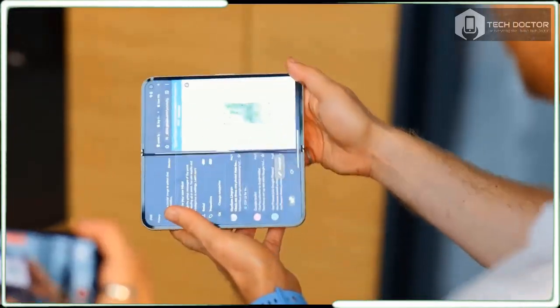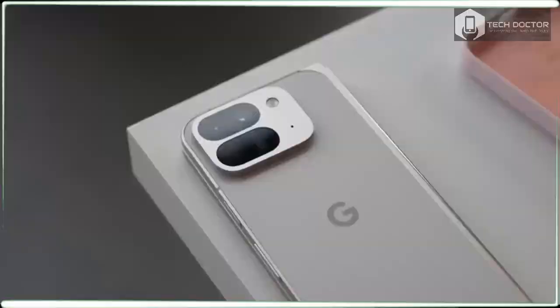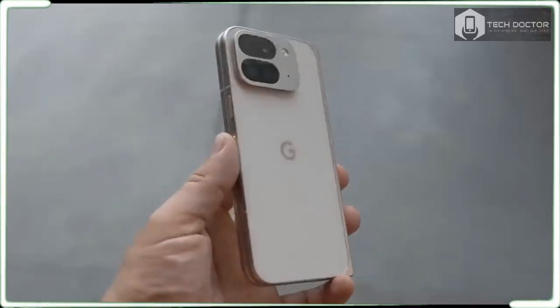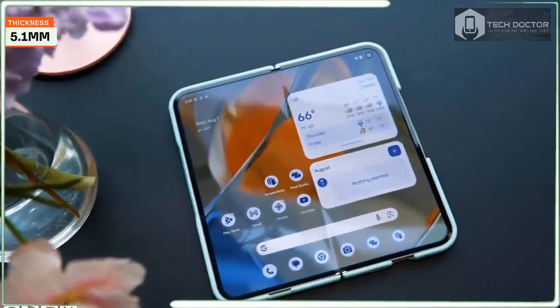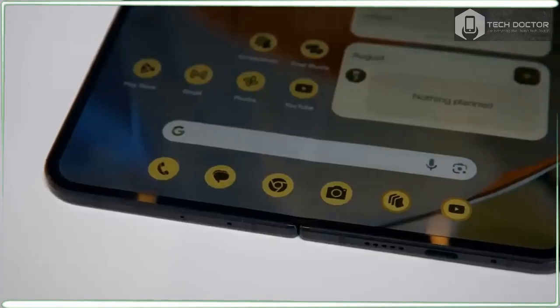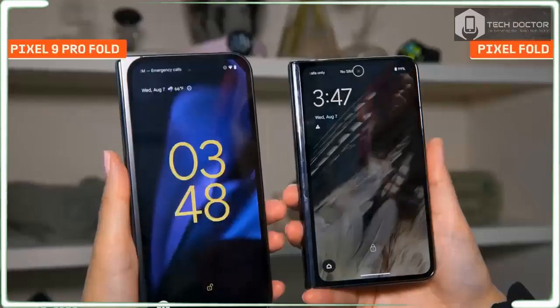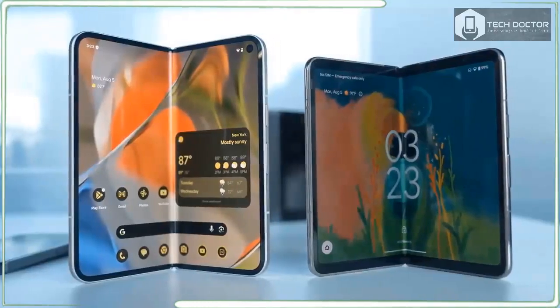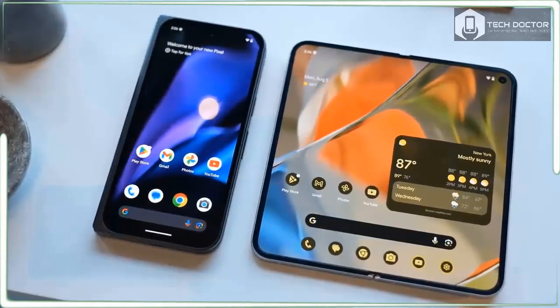There is also a new stainless steel hinge with aluminum alloy cover that's designed to be more durable. You get IPX8 water resistance, but like other foldables, no dust resistance. The only nitpick I have with the Pixel 9 Pro Fold design is that the camera block is fairly large and dominates the left side of the phone. It doesn't have a sleeker camera bar like the other Pixel 9 Pro models.